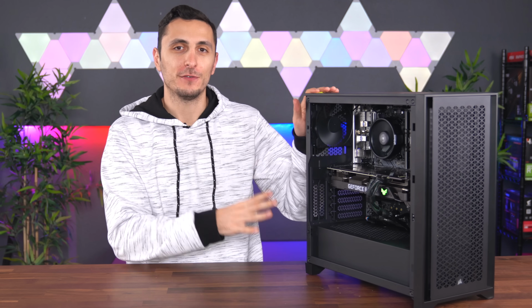That means we don't have to add any extra fans to the case, which means we can save money there. But the option is definitely there if you do want to add some, or maybe even throw in some RGB fans if you want. I would say this build is the perfect starting point.